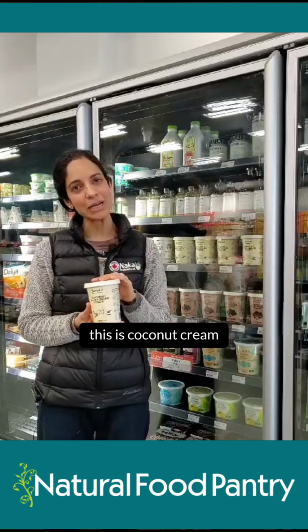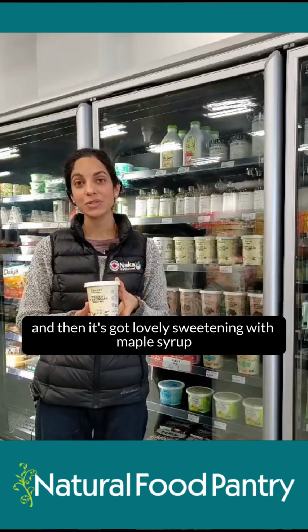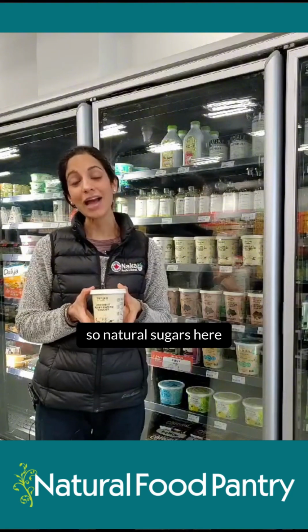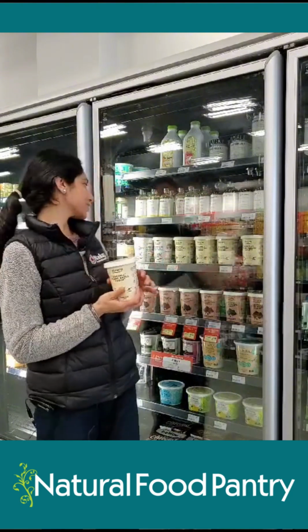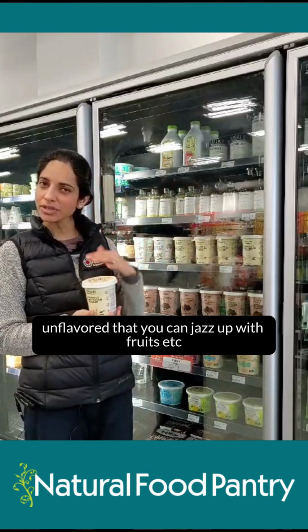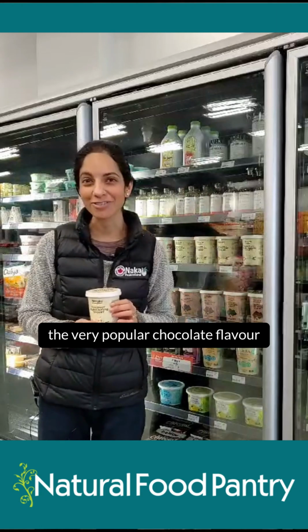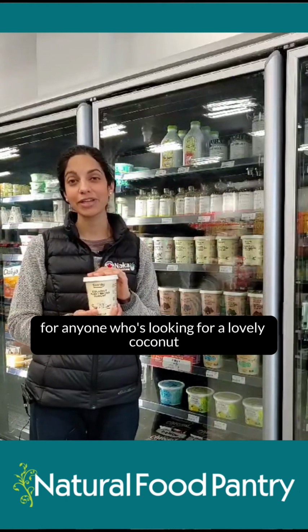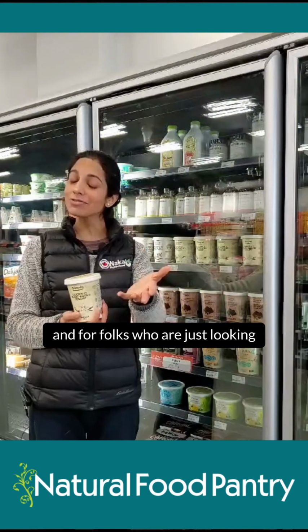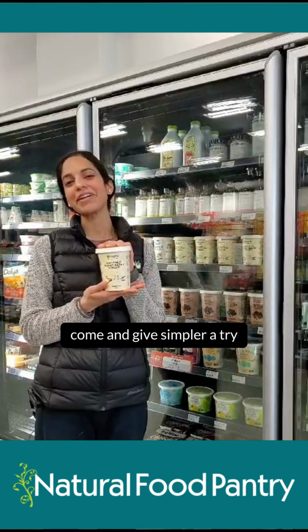This is coconut cream, bacterial cultures, of course, and then it's got lovely sweetening with maple syrup, so natural sugars here. It comes in a vanilla flavor. There's the original plain unflavored that you can jazz up with fruits, etc. And then of course the very popular chocolate flavor. But this is definitely worth a shot for anyone who's looking for a lovely coconut plant-based yogurt, and for folks who are just looking for a different kind of yogurt altogether as well. Come and give Simpla a try.